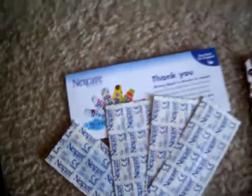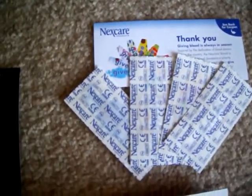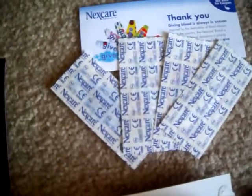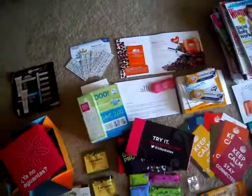Next, this is definitely off Facebook, is four Band-Aid samples from Nexcare. I love getting these Band-Aid samples from them. I throw them in my internship bag, and they're just good to throw a couple in. And I think these ones have pretty patterns. I obviously haven't opened any yet, but I can see through that they're supposed to be really cute and pretty. Okay, let me climb over.